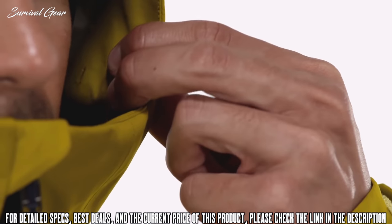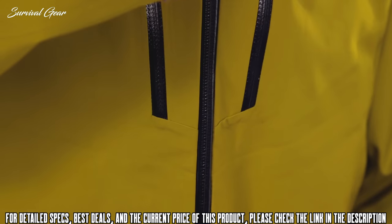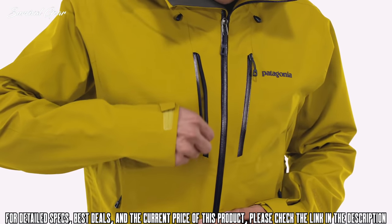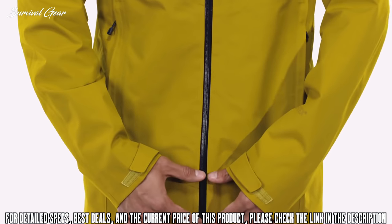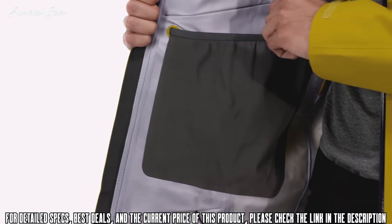Easy-to-use cord locks in the hood allow quick adjustment. The low-bolt front zipper is watertight. The regular-fit Triolet has a pair of Napoleon chest pockets also with watertight zippers, welted hand-warmer pockets positioned to stay clear of harness and pack hip belts, and an interior stretch mesh pocket for gloves or a hat.